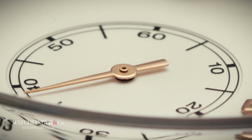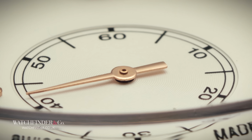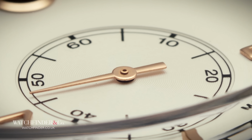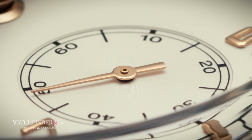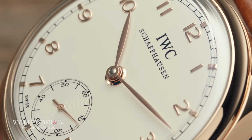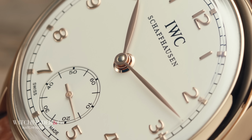Go back as much time again, and that's where the advent of the striking clock is to be found. Not just for keeping the community up to speed with the passing hours, but also to call people to prayer. As such, these early clocks were mostly to be found in churches, and many of them didn't even have dials.